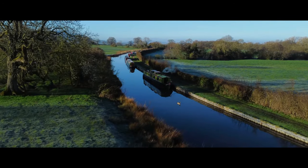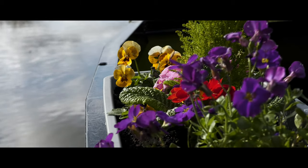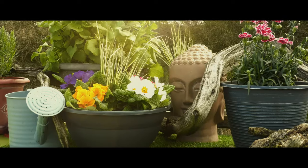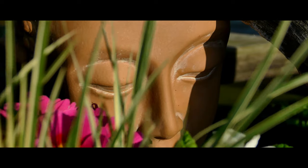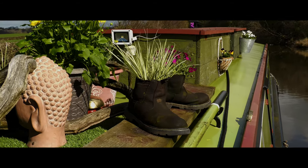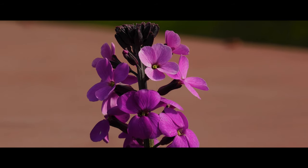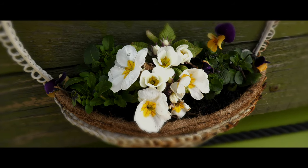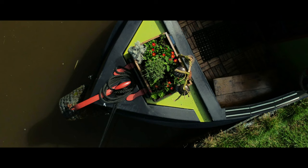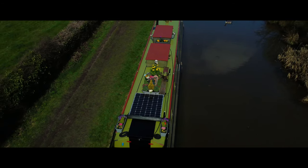Just a few weeks later, my floating garden is a blaze of colour. No matter how small a space you have, you can create your own micro garden too, just like mine. Have a go.